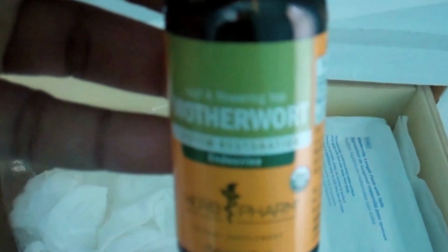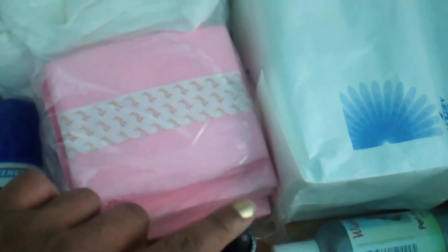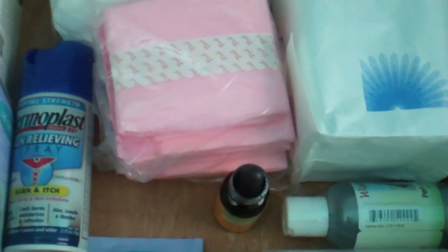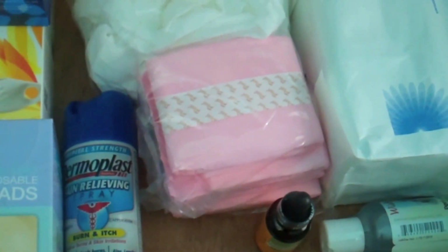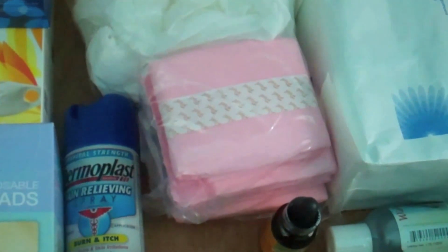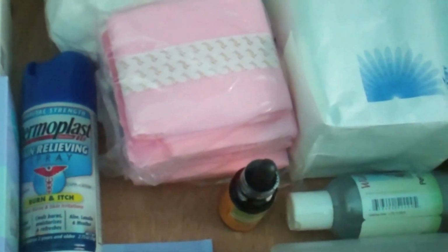And then I also have motherwort, and I did a whole lot of research on motherwort. I will take this during my labor to help ease the stress from that, and then I'll take it immediately after I have her, and it's very beneficial to mothers after they have a baby.